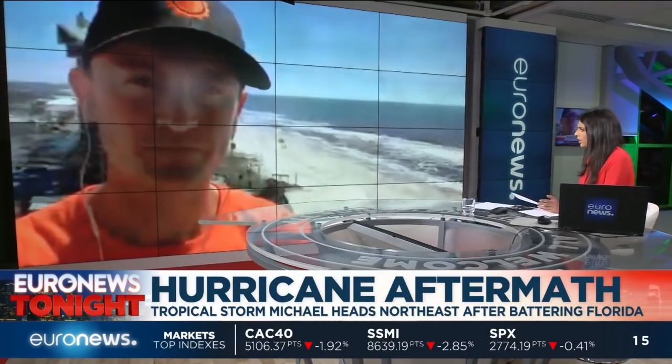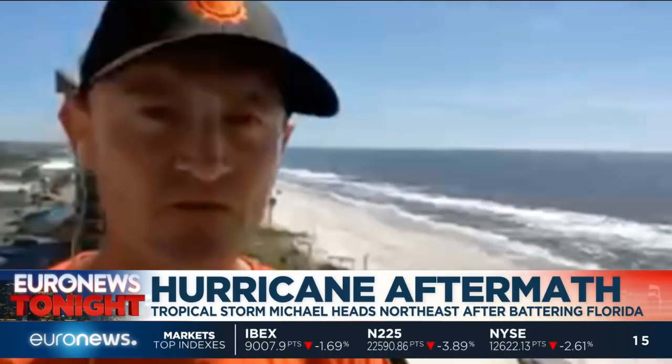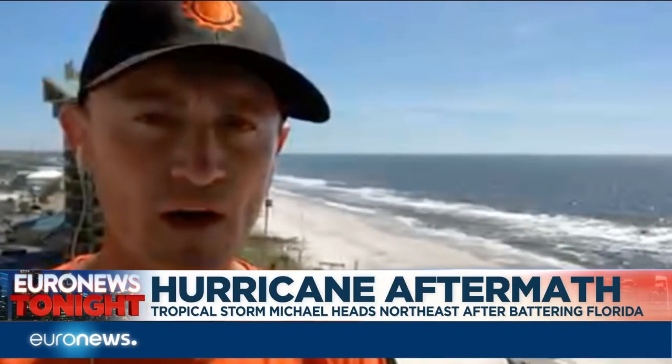Well, it has now been downgraded to Storm Michael, but it is heading towards the Carolinas. Is it still likely to have a significant impact there? Well, this is an area of the Carolinas that was just hit by Hurricane Florence a month ago. And then they had continued flooding from rivers as well as flash flooding. You might have seen some of that devastation. So this is a definite threat for flash flooding.